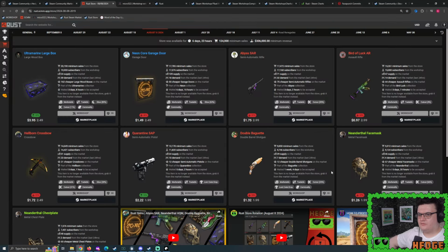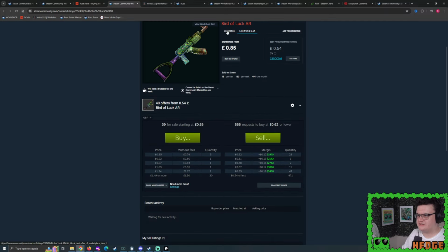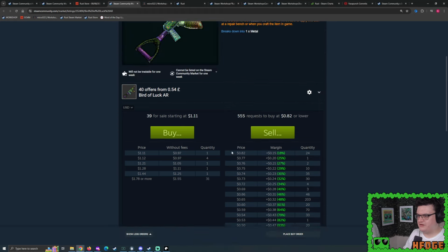Right, then we have the Bird Luck AK-47, and as you can see, sold for $3. It's down to $1. Just because it sells at a higher price doesn't mean it's going to save it from despair. Like, it's down to a third of its price. What else is there to say? Buy orders, yeah, too low. Just kept going down. More people listing, and yep, here we are.